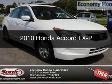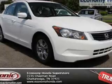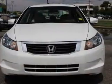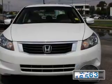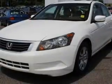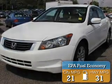This is a used 2010 Honda Accord, powered by front-wheel drive, a 2.4-liter four-cylinder engine, and a five-speed automatic transmission. With fewer than 30,000 miles, this vehicle has a long road ahead. Great fuel efficiency saves you money by requiring fewer trips to the gas station.